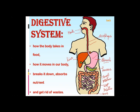And here it is liver, which releases bile juice in small intestine here, and pancreas, which releases pancreatic juice in the small intestine, which supports in the process of digestion. Then this small intestine is connected to the large intestine here, which opens out with the help of anus here.